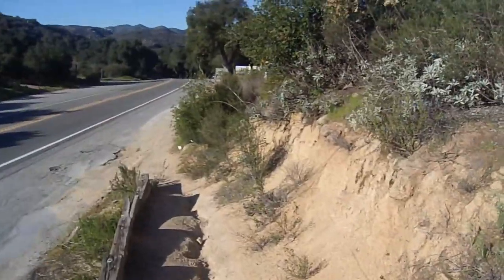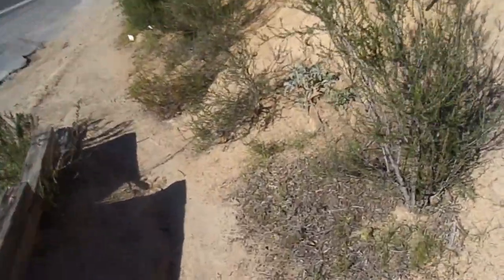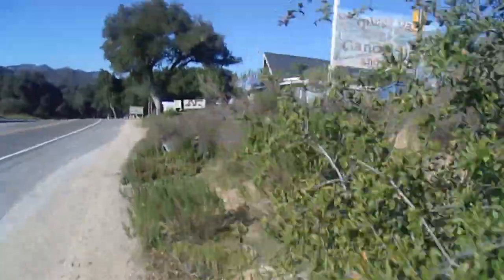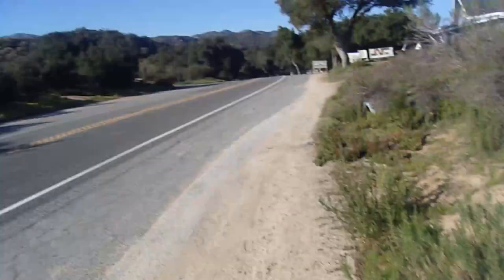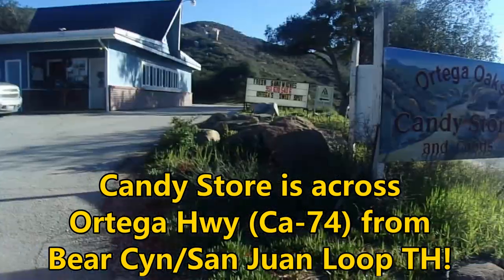We are coming up on the candy store. A little slippery when you begin. Here's the candy store. And the trailhead parking is right on that side. Enjoy! Hello, my name is Brian Powell. I'm by the candy store, which is right next to the Bear Canyon Trailhead. Here's the candy store.